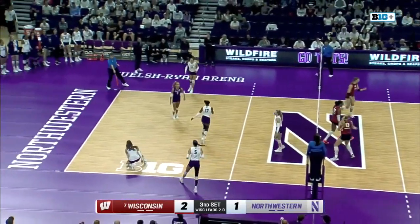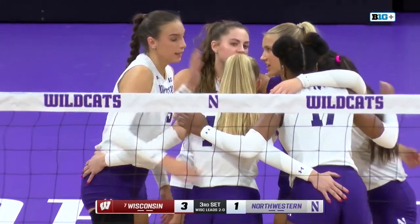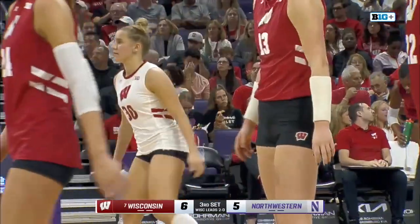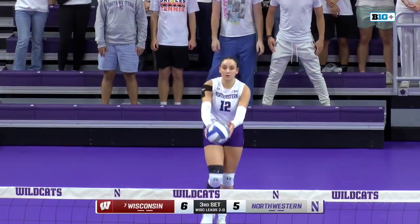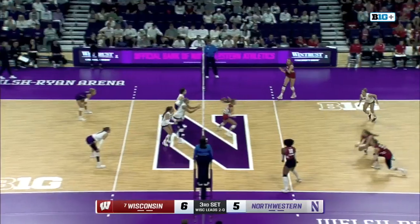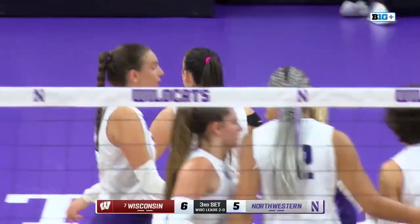Furbringer, knuckleball, got it. Just handcuffed Wagner. Ace for Furbringer, that's her 2nd. Different Badgers have recorded a service error. Against Northwestern, they might be able to get away with it, but... That's a lovely short float from Hazan.